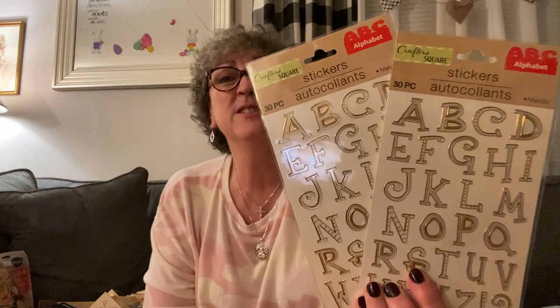Grab those. Then I bought these cute letter stickers. And I bought 2 packs of those because you always run out of the letter that you need. So I got 2 packs to make sure I don't run out. And you get 30 pieces. So what do you get? You get the alphabet plus 2 symbols. I don't see doubles of any letters on here. So you only get 1 of every letter. So it's a good thing I picked up 2.